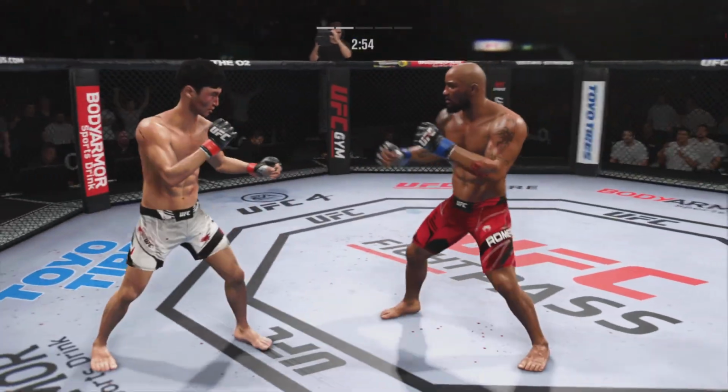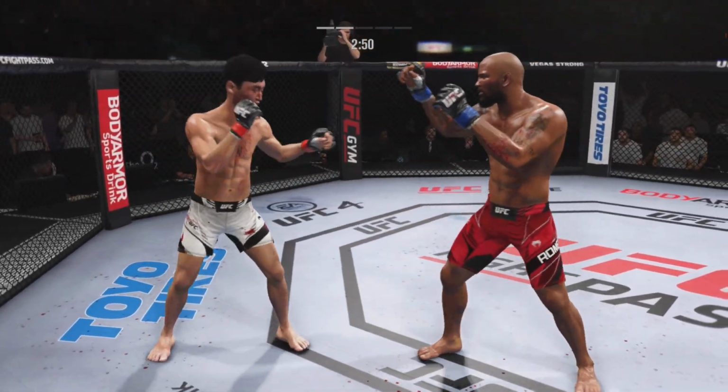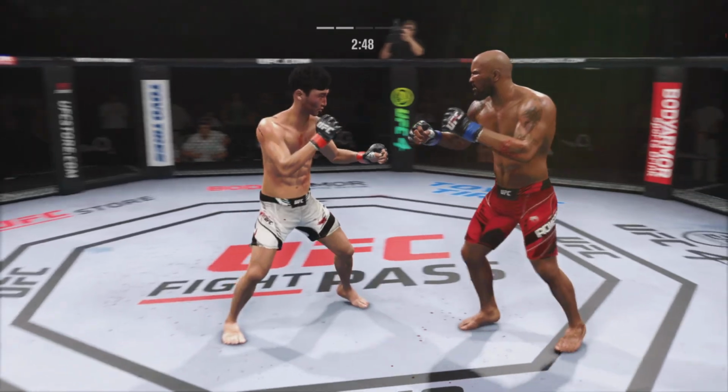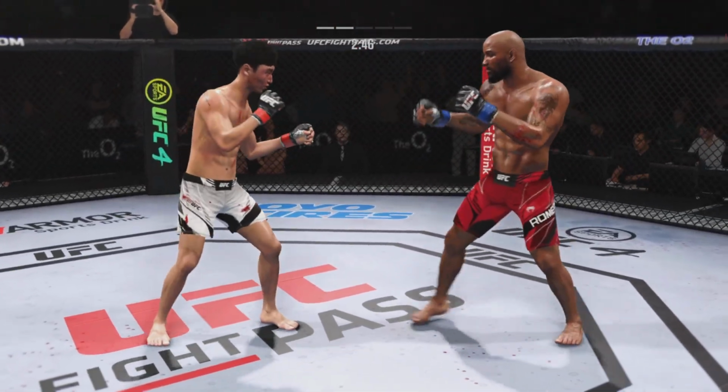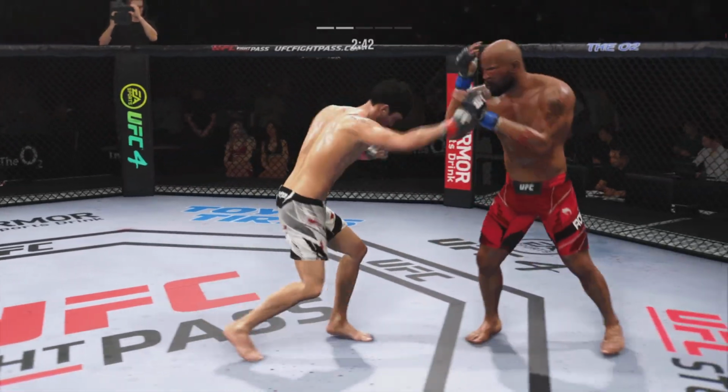So a much different approach from him here in round two. Took him a while to find the range, get in his striking rhythm. He has found it here, and as a result, has really picked up the pace in round two. Big punch lands over the top. How's he gonna follow this one up?